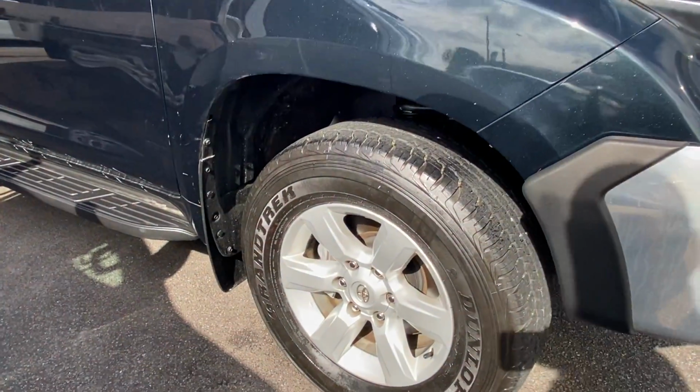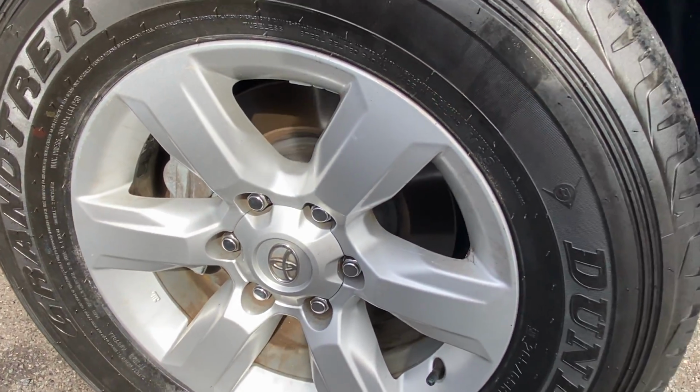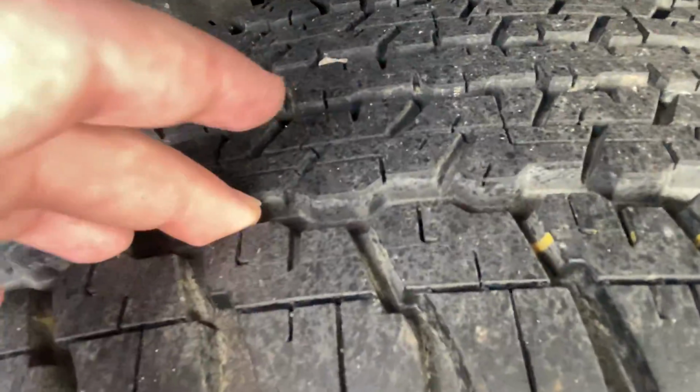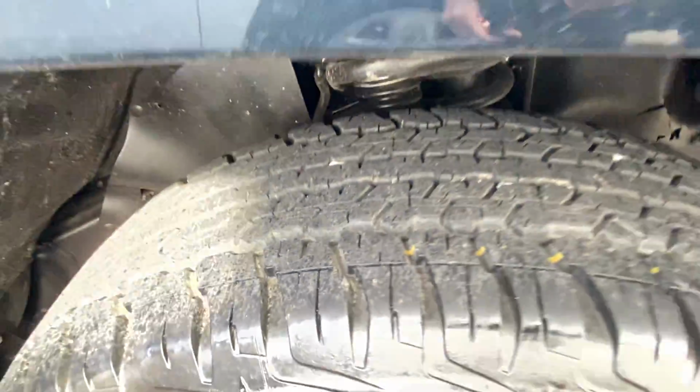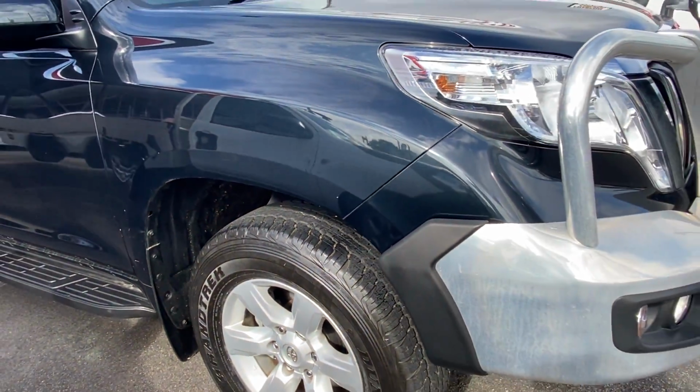It does come with the nice big alloy wheels. As you can see, no damages or gutter scratches or anything like that. It comes with a tyre tread. Nice deep tyre tread on them. So all of our vehicles have been through their roadworthies, which is always good.